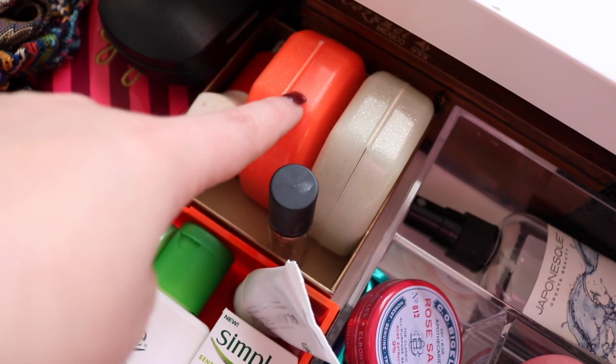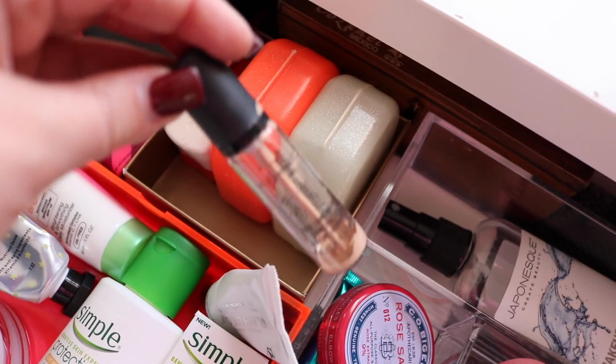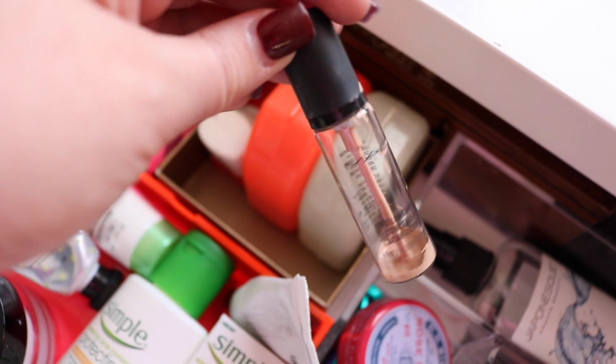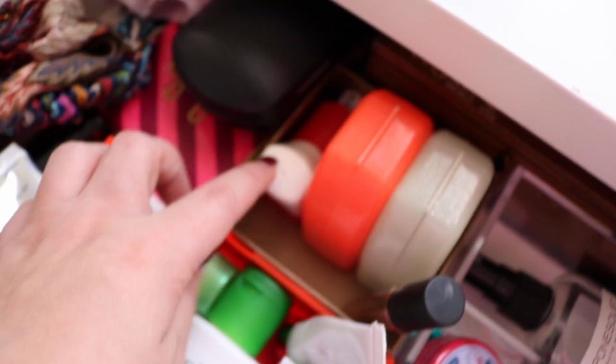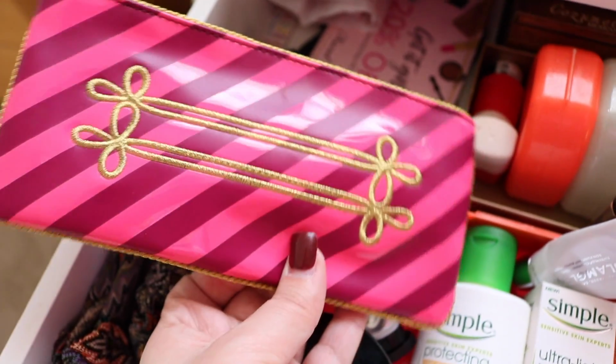In this little box, I keep my retainer, some retainer cases, my MAC Pro Longwear I have standing up in here because it's super empty and I'm just trying to get all the product to the bottom, and then I also keep my inhaler. And then in here as well, I keep the MAC Nutcracker brush set.